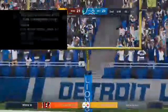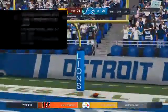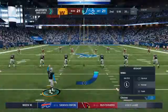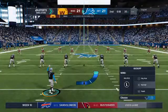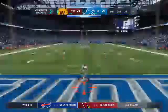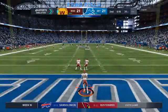He's got it, and we're all tied at 21. Ties the game at 21 apiece. Matt Prater to kick off for Detroit. A couple of teams locked into a good one here. 21 all the score as the kick's away.